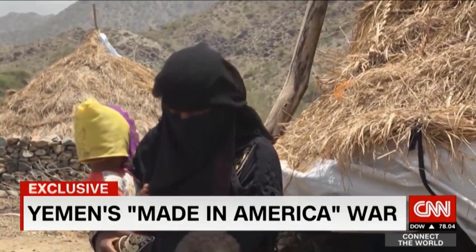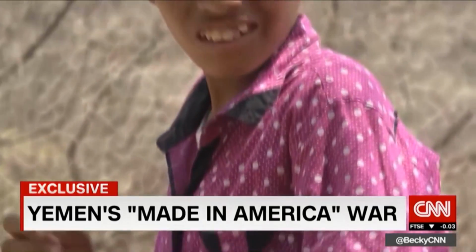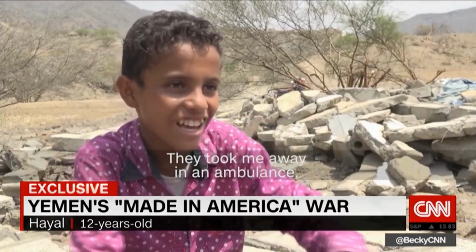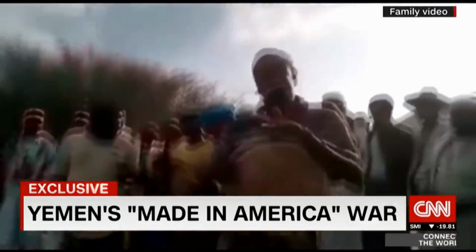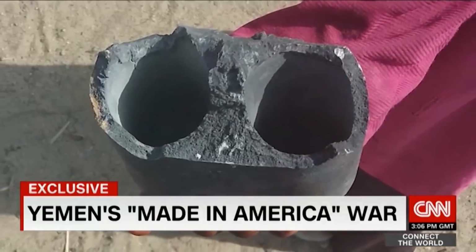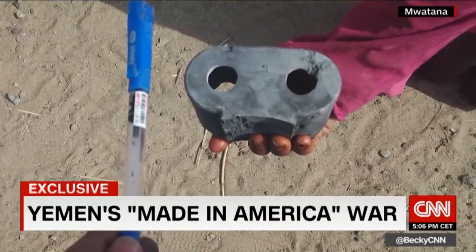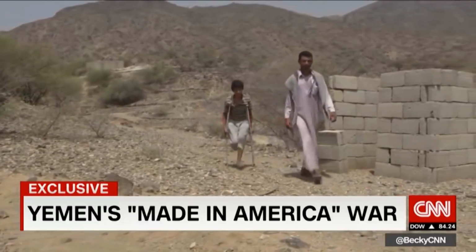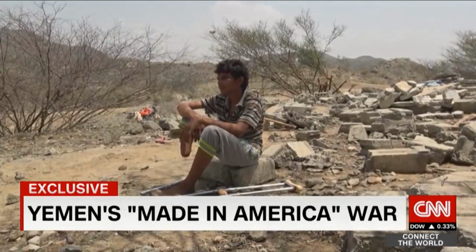CNN was able to send a team to Hajjah province. There, our cameraman met 12-year-old Hayal Jarrad. In April, a coalition bomb struck a village wedding. You can see here the moments before the planes arrived, killing 21 people, 11 of them children. This is part of the missile tail used in the attack. A weapons expert helped CNN trace it back to the US-made GBU-12 bomb manufactured by Raytheon. Hayal was one of the lucky ones. Yahya Madbi will spend his life on crutches, and Hayal's brother was killed.